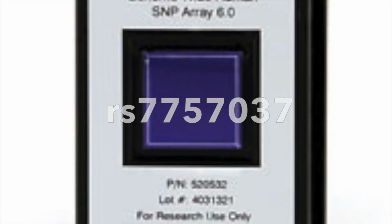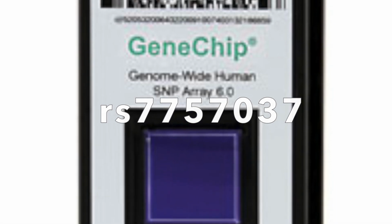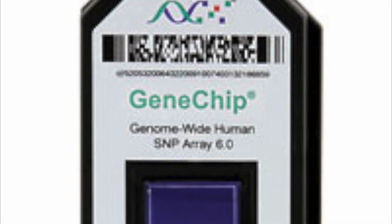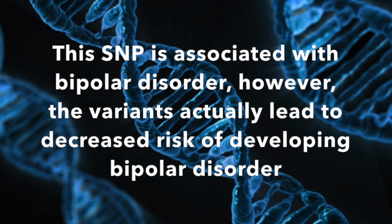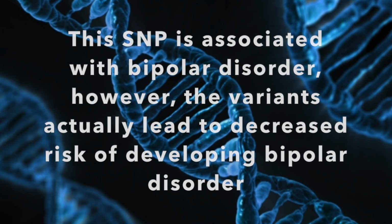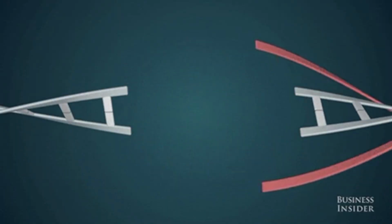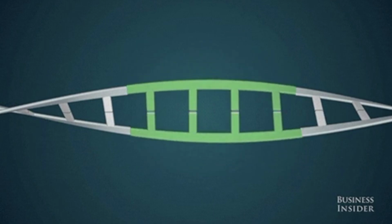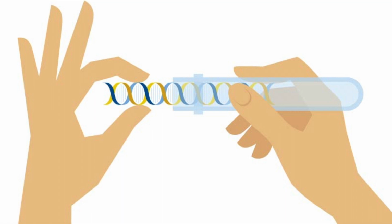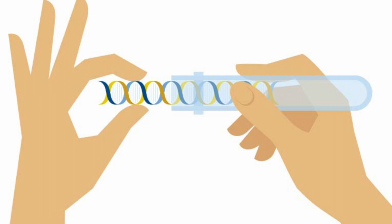Another SNP that we looked into was RS7757037, which according to SNPedia is associated with the FKBP5 gene. This SNP is associated with bipolar disorder, however, the variants actually lead to a decreased risk of developing bipolar disorder. The normal allele of this RS is GG, which has normal risk. The variant AG leads to 0.68 less risk of getting bipolar disorder. The AA variant leads to a 0.63 less risk of getting bipolar disorder.